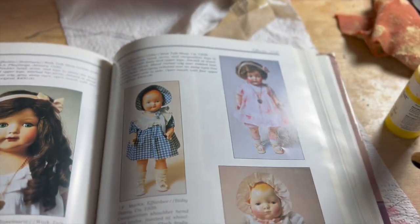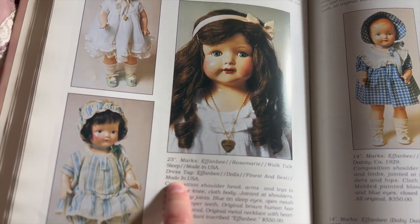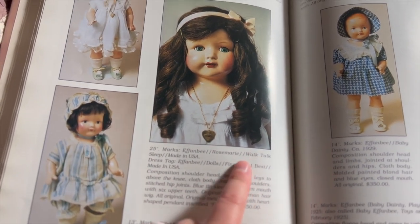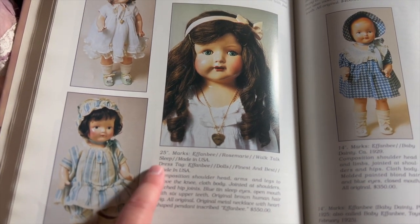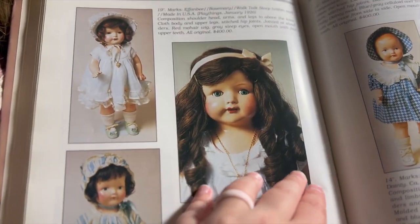So it took me weeks of digging. I posted some pictures of her and of her marking on the Composition Doll Society to get some leads as to how to properly ID her. And I think I finally figured out who she is. So, who I believe she is, in fact, this girly. I believe she is a 25-inch Effanbee Rosemarie, a walk, talk, sleep doll. Now, the Rosemaries were made earlier, so that would check out with the 1923 date.